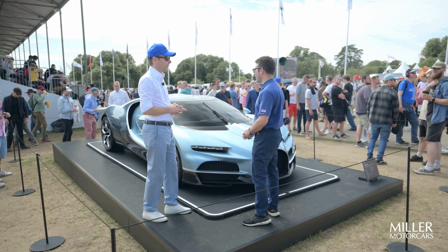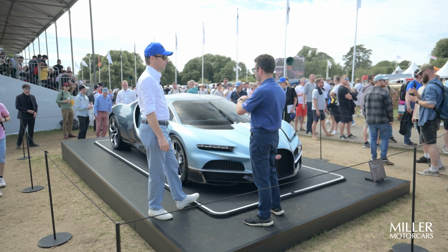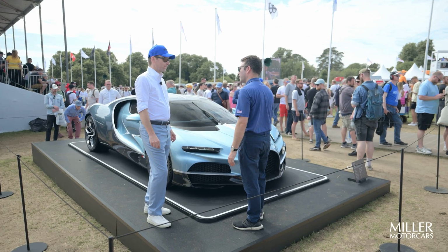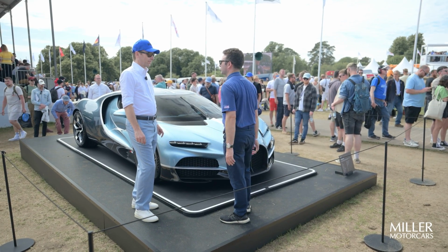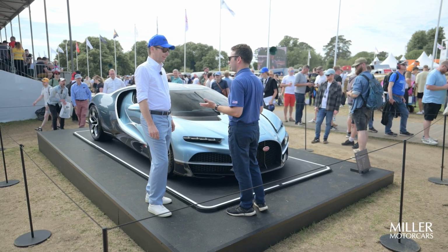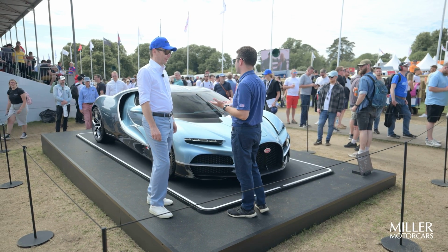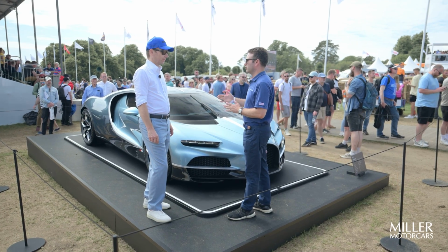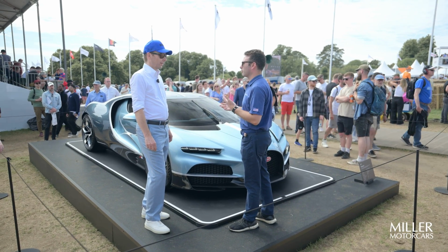Yeah, well, it's neat that you guys have evolved to always incorporate what is the signature line, kind of the growth of the horseshoe grille. Now we have a naturally aspirated motor. We're using air probably more than ever on this new model. I mean, maybe you guys have learned a lot, your experience over the years with Veyron to Chiron, have you guys learned a lot?